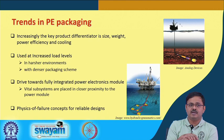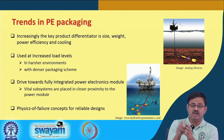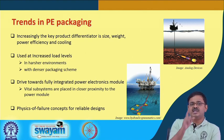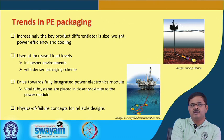Minimization of losses and effective cooling. Newer materials for the switches, silicon carbide, gallium nitride, are being used, with better losses, or lesser switching losses. With new materials come different temperature limits, so thermal becomes important, and mechanical reliability becomes important. Understanding those, it is no longer lead tin solder, right. So physics of failure concepts for reliable designs become very, very important.